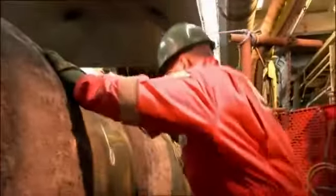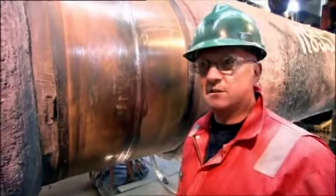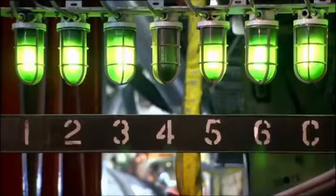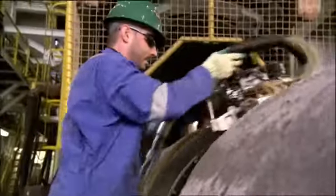What I'm doing here is a visual inspection of this weld, just making sure there aren't any surface defects. This is a good weld. I'm quite happy with it to go through for NDT. Station 5 is where they do the scan of each weld to make sure there are no defects.